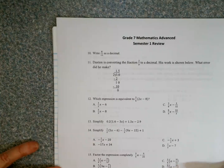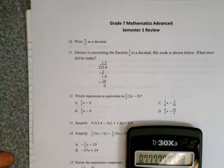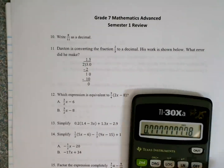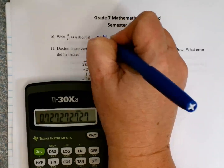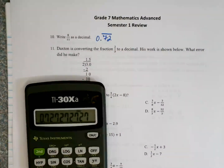Write 8/11 as a decimal. I'm going to zoom this in a little bit. 8/11 as a decimal. Well, plug that into the calculator. Cowboy up. 8 goes in first. 8 divided by 11. And I get 0.7272727272. So that becomes 0.72. And my repeater bar goes over the 7 and the 2 because that's what's repeating. Okay?